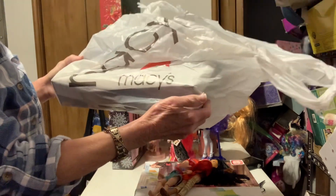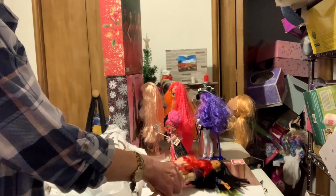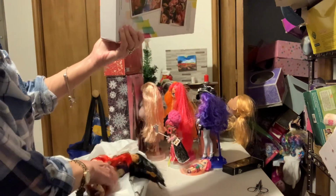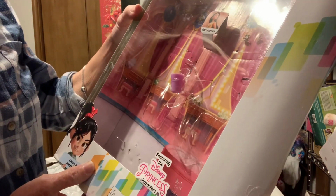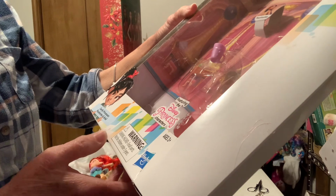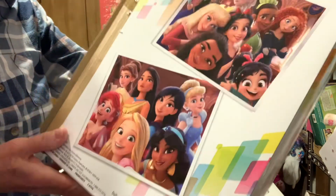Yesterday at Macy's, Toys R Us, and Macy's Backstage, I got a few things. So this is what I got at Macy's Backstage for $19.99, with the Ralph Breaks the Internet featuring the Disney Princess characters, the Comfy Princess. This is that Pocahontas and Ariel. There's the cards and there's the back.